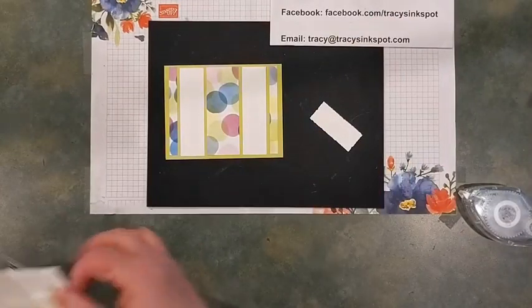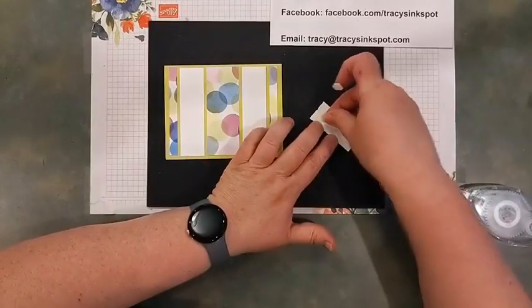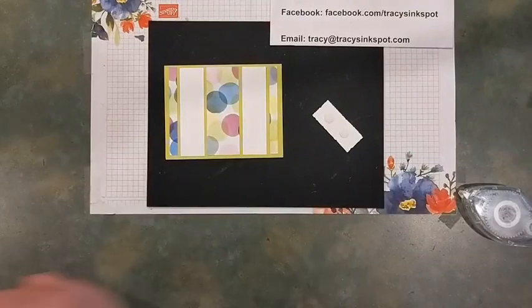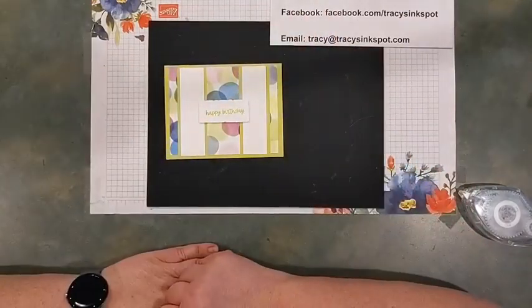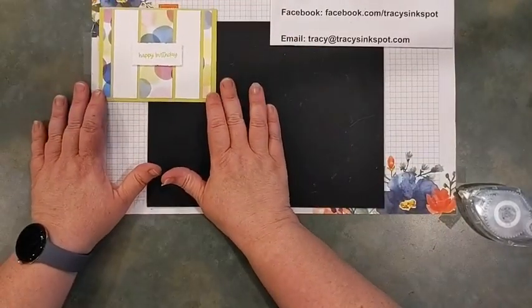So I'm going to go ahead and put my non-dimensionals because that's what I like to do. All right, there we go. And like I said, it's just going to be the central focus of my card. Okay, so there is a very basic version of the layout I showed you guys tonight.